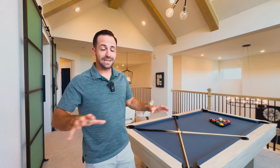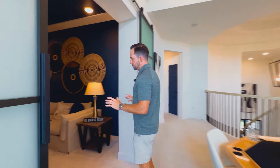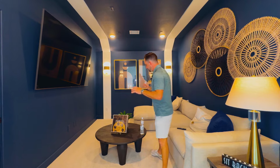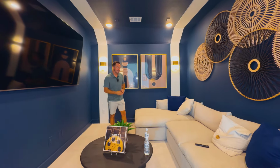Now there's not a TV up here. This isn't the TV room, this is the game room, because you don't need one, because right over here you have your dedicated media room. And I love this, Westin's known for this. There are very few floor plans across all of their portfolio that don't have a dedicated media room. It's a priority. They know that families love it and it gets used a ton.